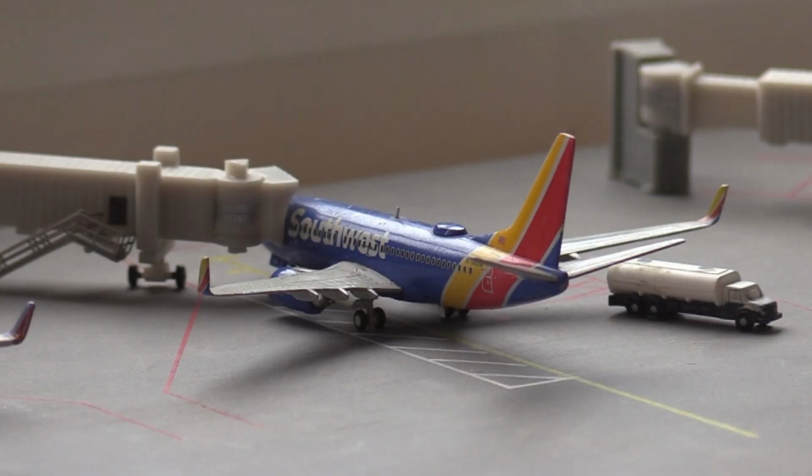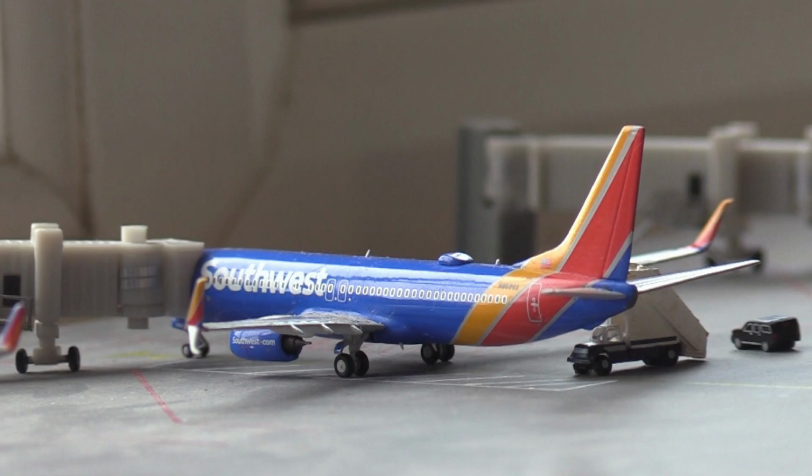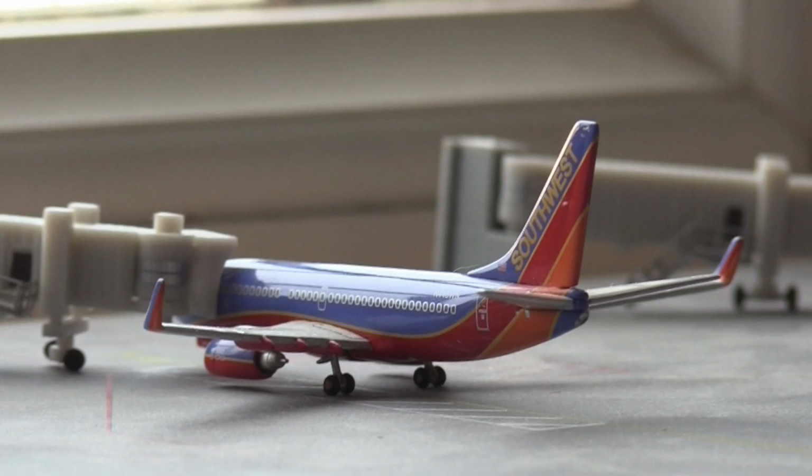And next up, moving on to Southwest. Starting off here, we have a Southwest 737-700 in the new colors, the heart livery. He's going to be heading out to Orlando. Then next along, we have another Southwest Airlines 737-700. He's going to be heading out to Jacksonville. Then we have another Southwest 737-800. He's going to be heading out to Tampa. Next up, we have a Southwest Airlines 737-700 in the Canyon Blue livery. He's going to be heading out to Fort Lauderdale.